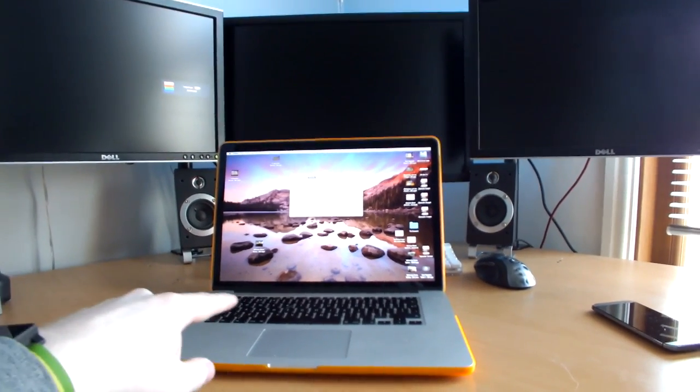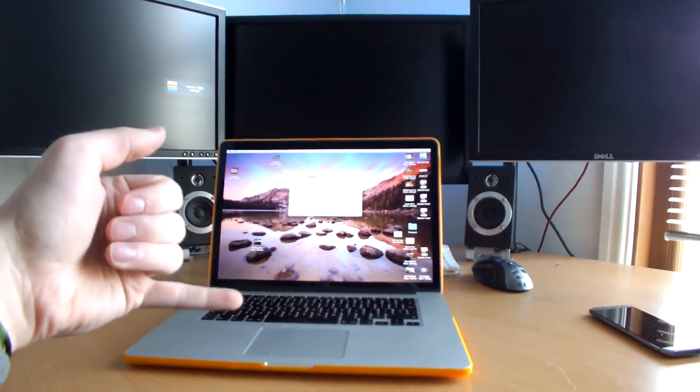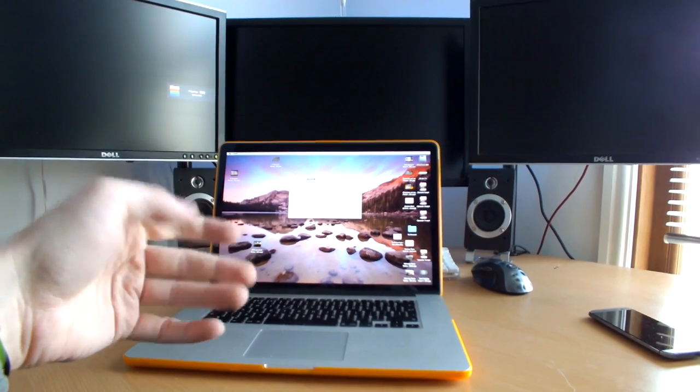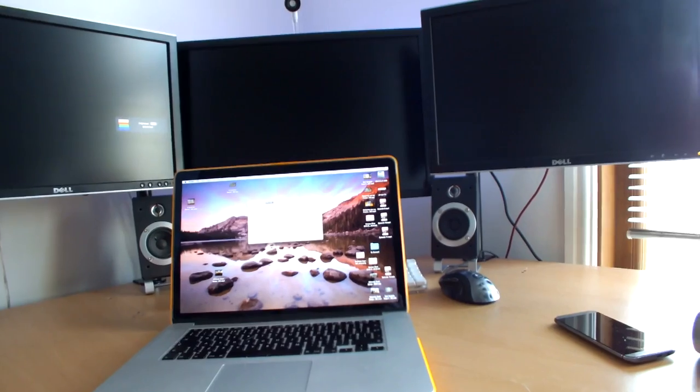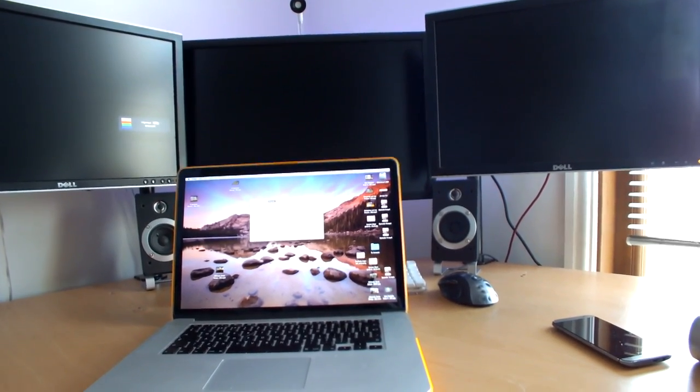And I believe you can only run two externals off this anyway, Thunderbolt, HDMI, and the actual internal display. Or you may be able to run three externals, I'm not even too sure. But yeah, this is odd. The only thing I haven't tried is HDMI only. So I'm going to try HDMI only, see if it boots up on the HDMI monitor.